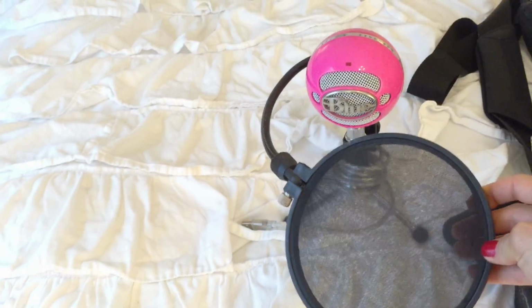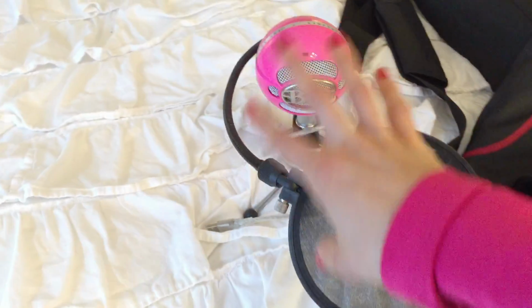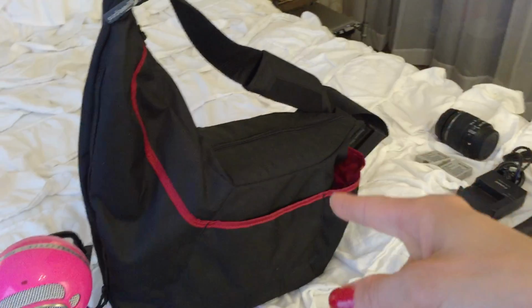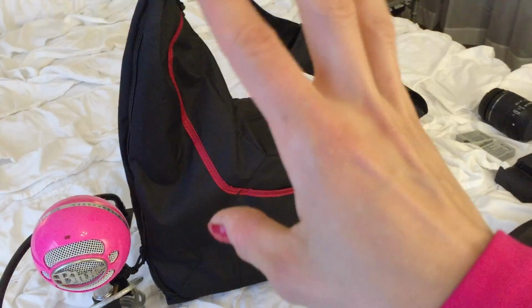And so this prevents that from happening, and it also keeps any spit from your mouth from getting onto your delicate microphone, because it just kind of preserves it. Then I have my case for my camera, which was pretty inexpensive. A friend got it for me and I really like it because it has plenty of room in it to put my lens, my microphone, and my camera in it. That way if I want to travel with my camera, then I have that.